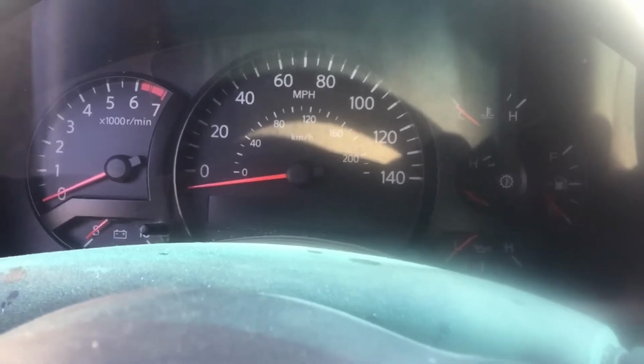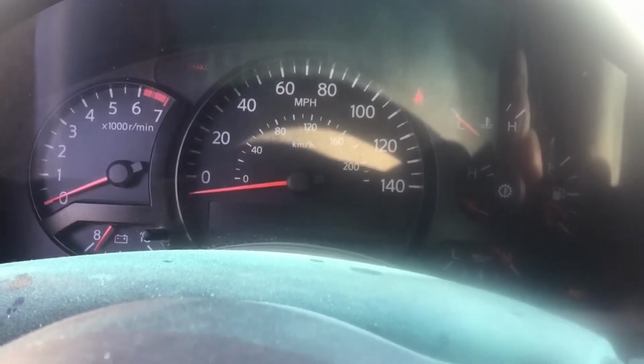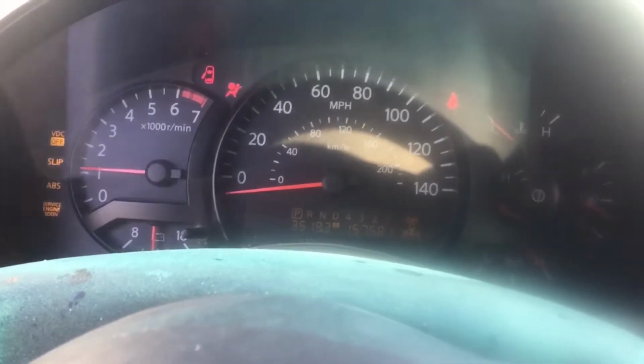We're about to do this. Ooh, I tell you what, it is cold. Here we go. Come on. Woo! Yeah, that's definitely a cold start. My camera is actually fogging up. I guess we're back in the house.